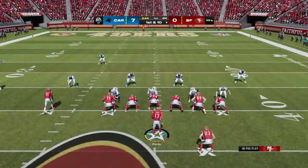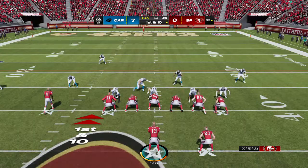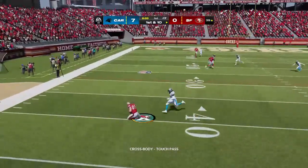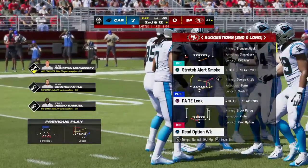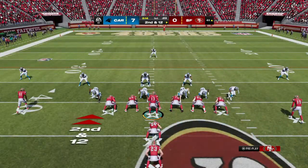So again from the 39, this time from the other side of the field. Here's 1st and 10. Purdy from the gun. Connects with Kittle underneath. And he is going to lose yardage here. That one unable to develop, never got going. A loss of a couple, and it's 2nd down.